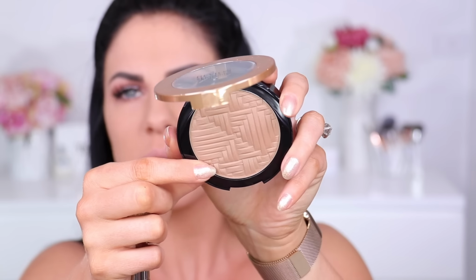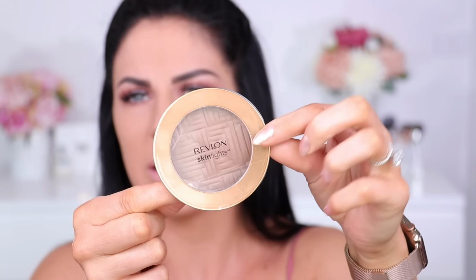All right, moving on to bronzer. I've got a new bronzer from Revlon. This is the Revlon Skin Light, and this is the shade Cannes Tan. It's got a really, really pretty pattern on the front of it, and it does come with a little velour puffy thing in here. This is meant to be a really lightweight, sort of glowy, just natural looking bronzer, so we'll see. That's what the pattern there looks like. It's really, really pretty. Ooh, it's actually a lot deeper than I thought.